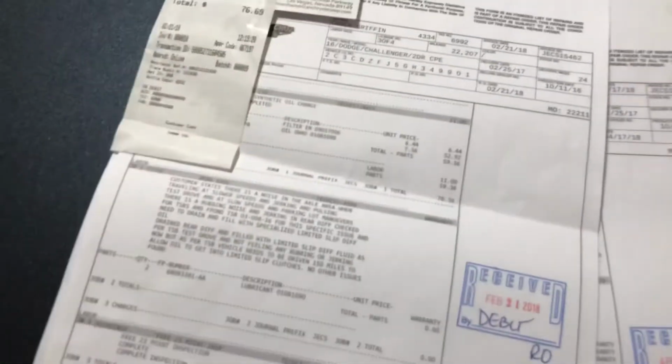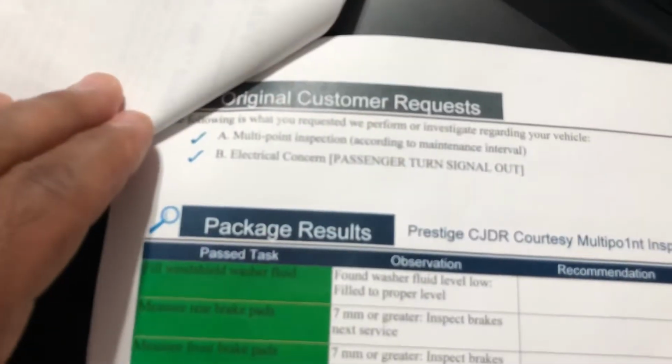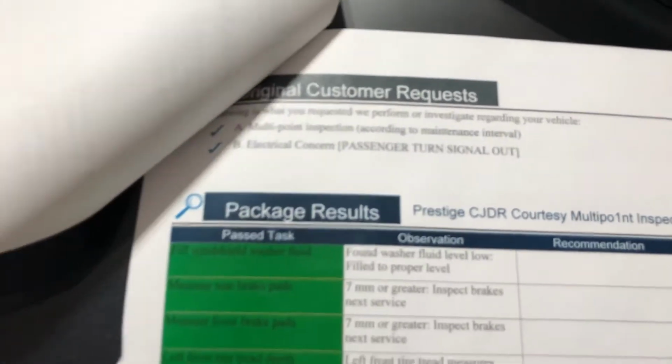Same with the, let's see, yesterday in fact I brought in Sapphire here for the light. Now here it says passenger turn signal, but it was the halo light. And I think I have the paper saying the fix.